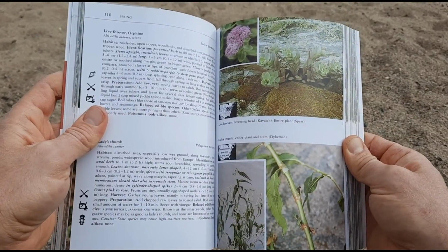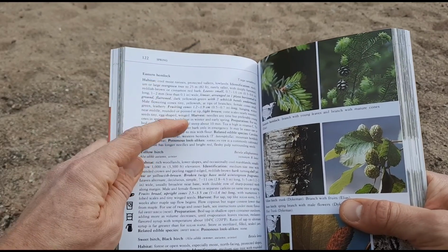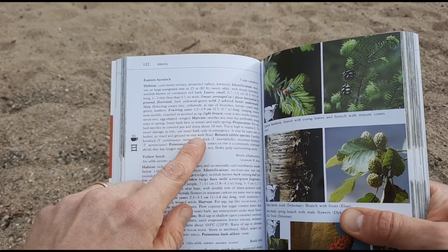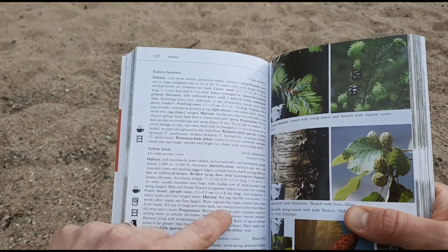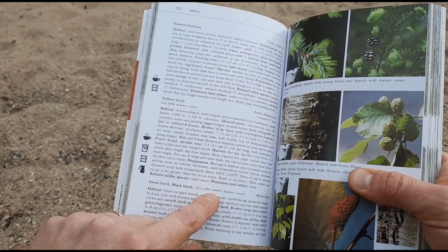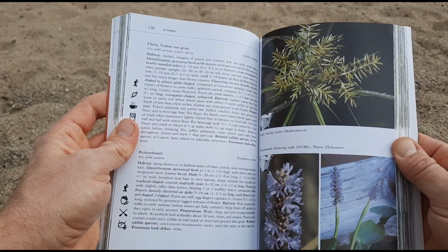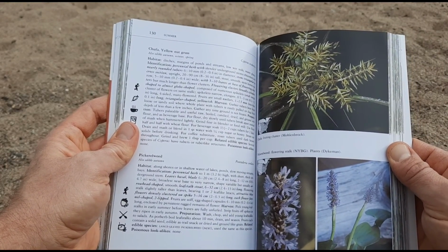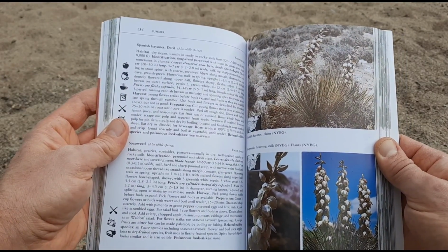Overall, I think it's a pretty solid book, and something else that's cool is for each species it tells you a way to prepare it, and that's cool because maybe we're not just looking at the plants, maybe we're actually going to eat them or make some tea or whatever with them. So that's neat. I'm going to give it a 3.5 out of 5 for the Okanagan Gardener and Forager Factor.